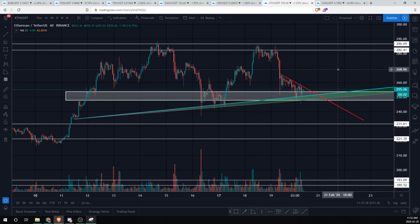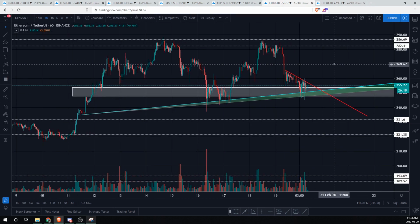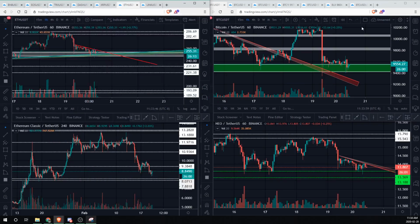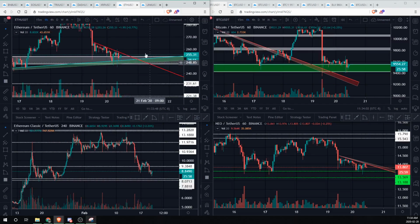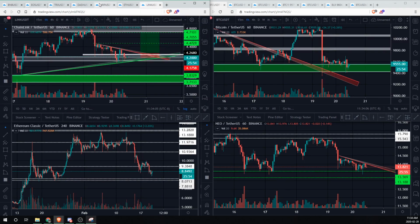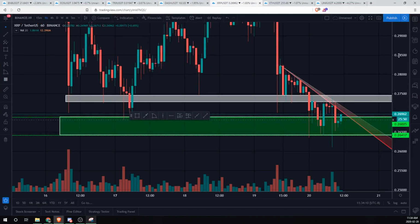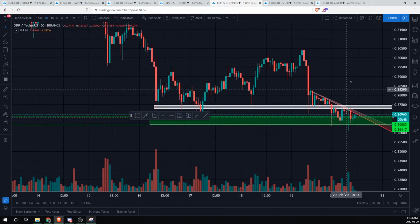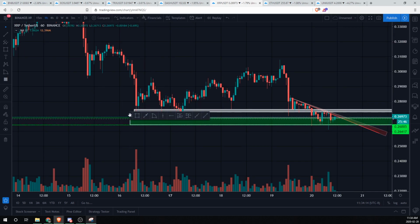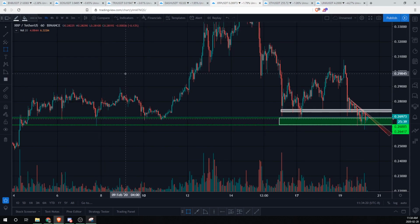So to wrap it up on this one, we're looking to potentially enter long if BTC confirms on Link, XRP, and Dash. And Ethereum is a potential short if the market presents itself as a short opportunity. But it looks pretty good right now. I'll just put my trade plan together here on XRP, just so we all know what we're doing.